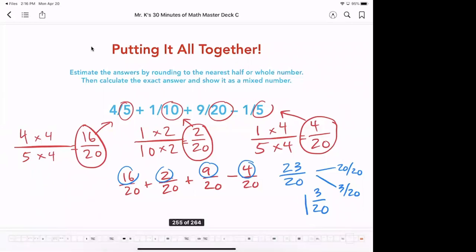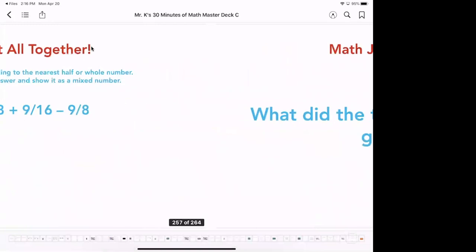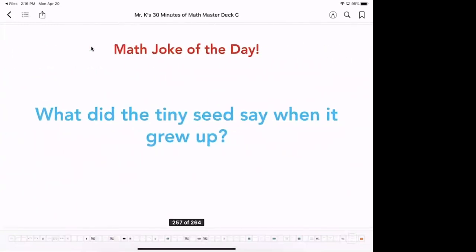All right, I'm going to skip this one and go straight to our joke for the day. Here it is. What did the tiny seed say when he grew up? And I will give everyone a little bit of Jeopardy music for this one.